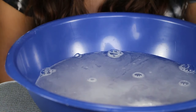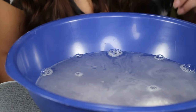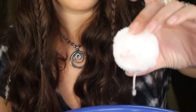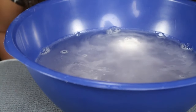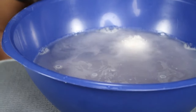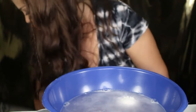Mmm. It smells really good. Can you see it? It's starting to look almost like... Oh, that's cool looking. That's really awesome. Okay, I want to get in this bowl and take a bath in it right now because it smells so good.